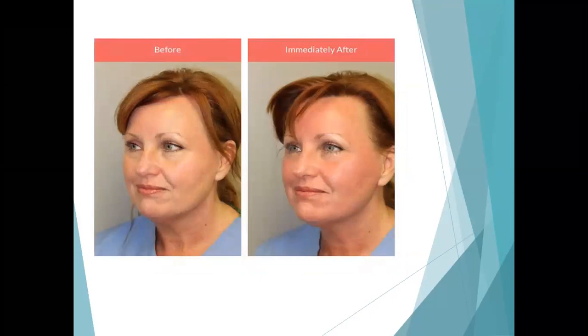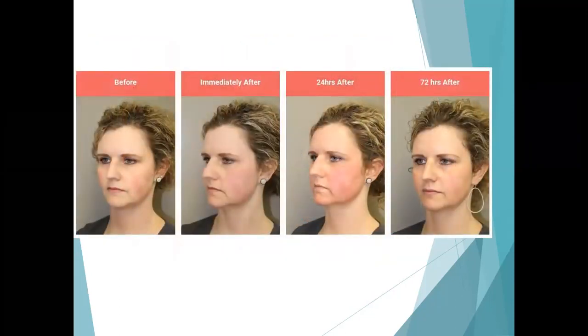Again, another immediately post-treatment picture. So this is what you can expect to look like after the treatment. Just a sunburned, red appearance, very, very tolerable. So this is a patient in more steps. This is before, this is immediately after. She just looks a little bit red. This is 24 hours after.